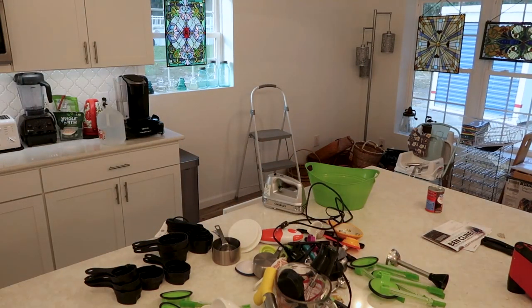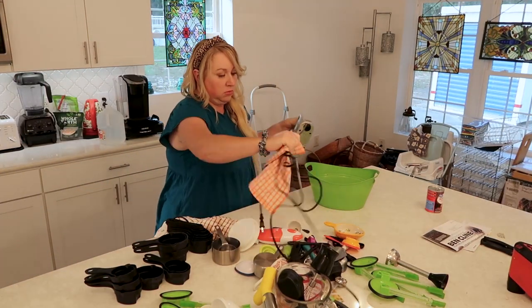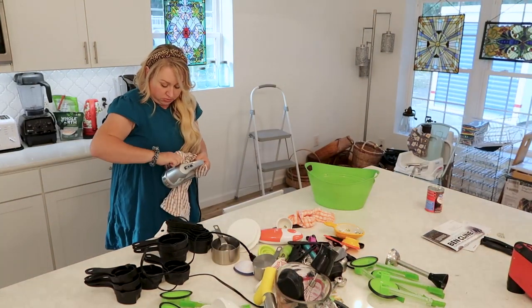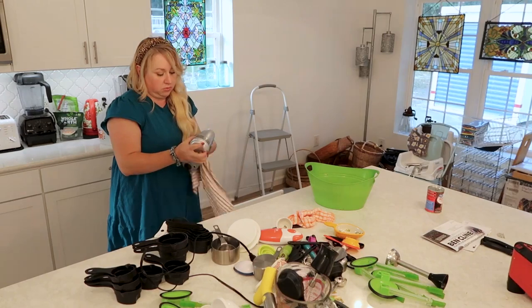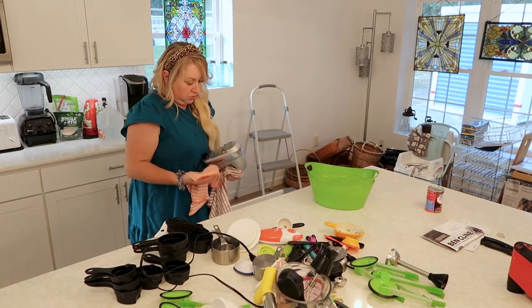Also, I went ahead and made that second smaller drawer into a mixer drawer. So I've got two hand mixers and their attachments in that drawer, but that's my silver Cuisinart mixer that I use more often. And it had the original sticker on it for some reason. So I got that off and I just really wiped that down well before I put that up.